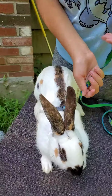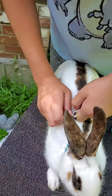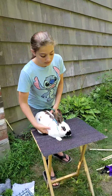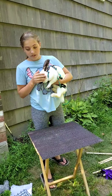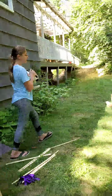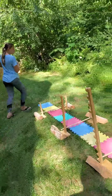See how I was gentle and careful with her and saying it was okay so that she doesn't get worried? And so now we have to figure out which way she likes to be held. And she probably likes the same way as Alex. Comfort her and then take her over. Now we have to figure out what side of the jump that she likes to jump on.